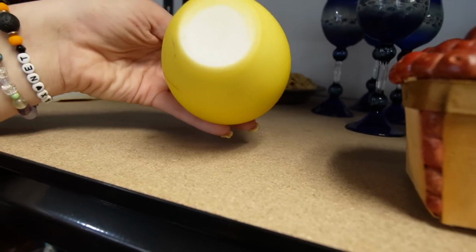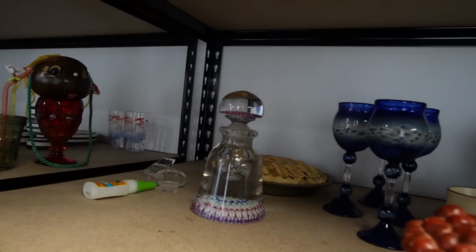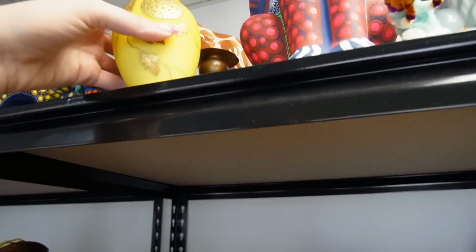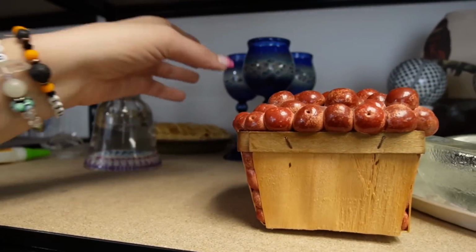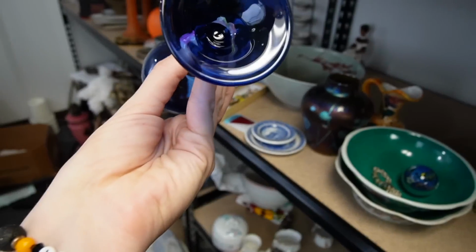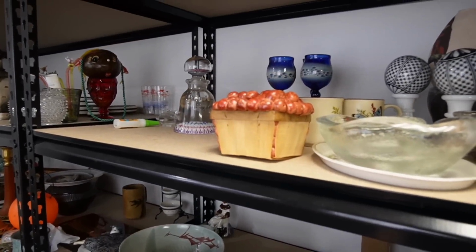This, I can't remember who makes this. This is also a piece that I think came out of my office. We're going to move him up for the time being. You know how everyone says top shelf isn't for sale. It's going to be a mascot for a moment. I have to think of what to do. I guess I'll just move these along. That's the goal, right? Move it along.